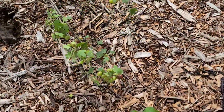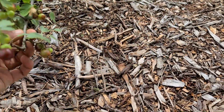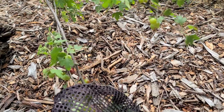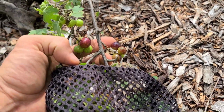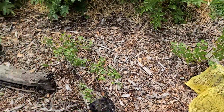I've also been getting handfuls of currants. These are my 2 currant bushes, and currently nothing's ripe on them yet. I've been getting handfuls of the currants every other day or so, so I'll just let those keep ripening and I'll be able to harvest a few tomorrow.